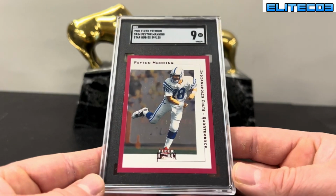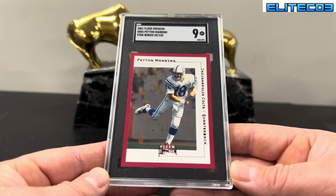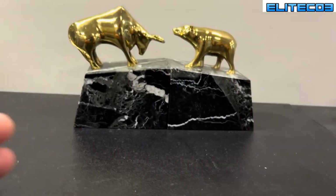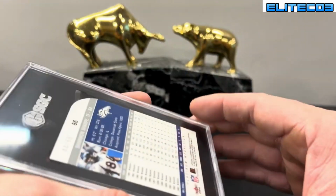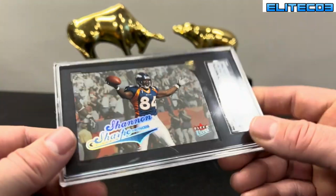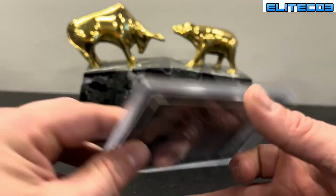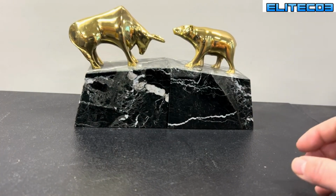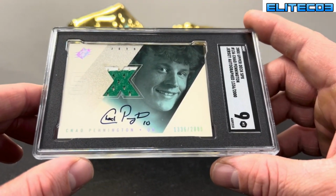Star Rubies, this one's out of 125, so Peyton Manning insert. It was centered. It looked good enough to send in. Shannon Sharpe Platinum Medallion. This one's out of 66, 2004 Ultra. Here's a cool Pennington. So a couple Penningtons in this order. They just happened to sneak in.